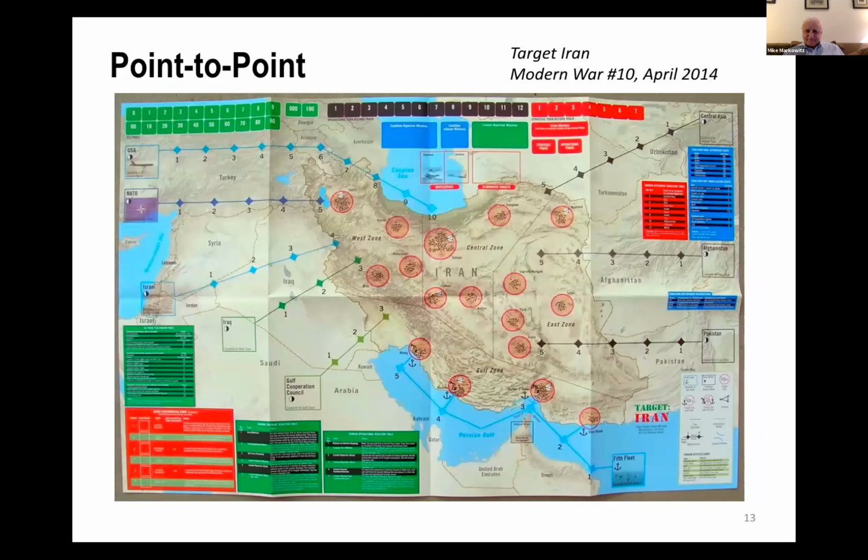Point-to-point movement. This is a game, Target Iran, published in the magazine Modern War some years ago. It's a solitaire game. The game system plays the red player, and the blue player faces various potential avenues of approach that his units may take towards their targets. Point to point, nodes and links.